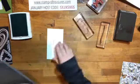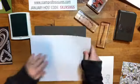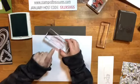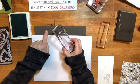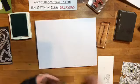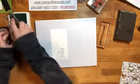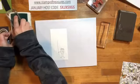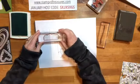Okay, so I am going to pull in my Stampin' Pierce mat because this is a solid image, and because it's photopolymer, it doesn't have that foam underneath, so it really helps to have a foam mat underneath. And I've got a scrap piece of paper because I will be stamping off of the cardstock. And I'm going to ink up my balloon. I'm going to stamp it twice. And do it once over here.